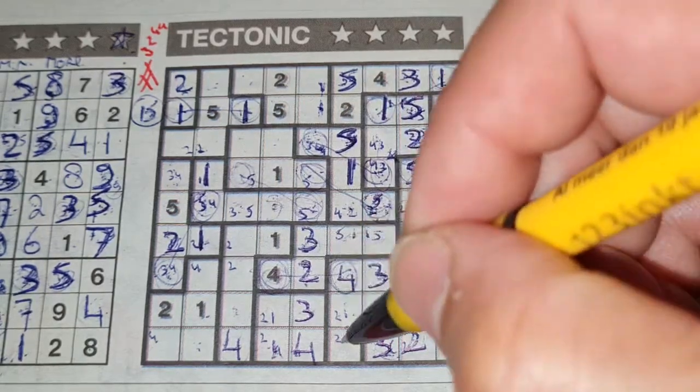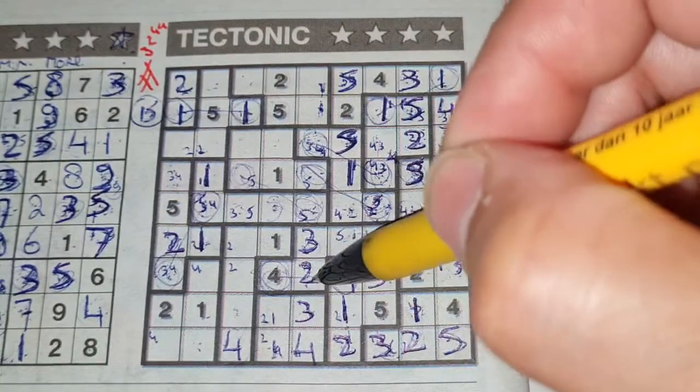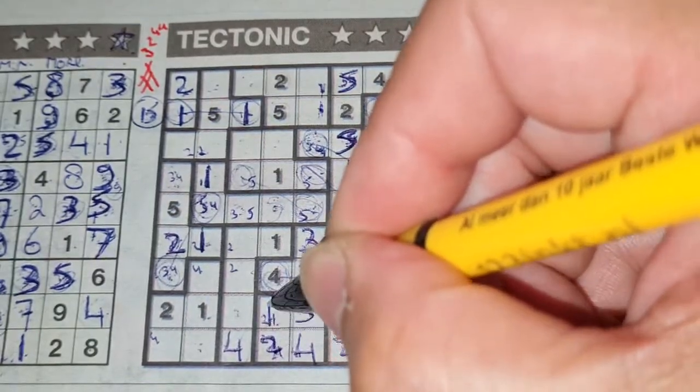This box can't be 2 anymore. That box should be a 2, and this box should be a 1. Now we have a 2 there, so this box can't be 2 anymore. That box should be a 2, and this box should be a 1.